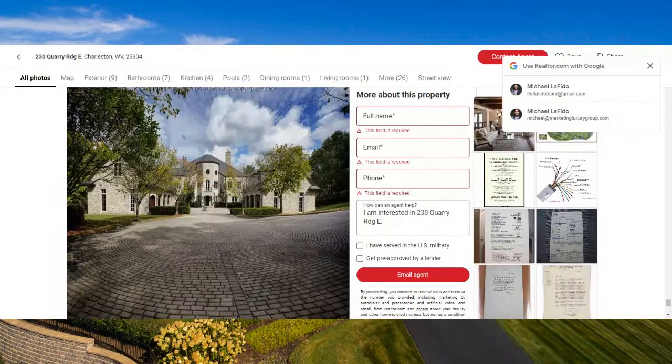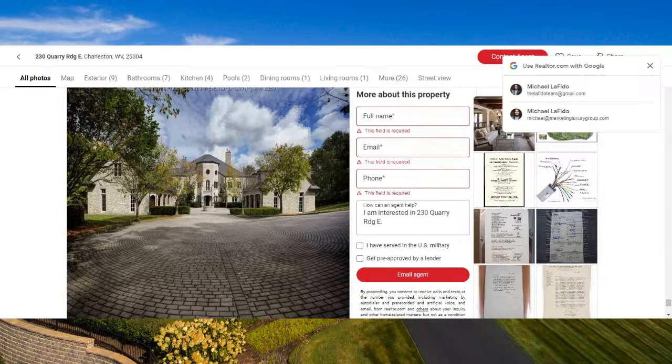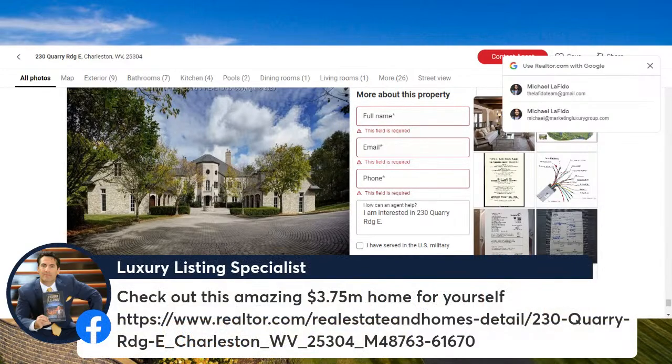We're doing a fresh eyes analysis. Those who are tuning in, we gave a fresh eyes analysis on this property here. I dropped it in the comment sections. For those of you that are watching, here it is again. This property is currently on the market for 3.75. Oh, thanks for the nice comments, Steve. I'm giving a lot of gold nuggets here. I appreciate it. So this is the property. It's 3.75. You can check it out. You can Google it, 230 Quarry Ridge in Charleston, West Virginia.